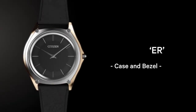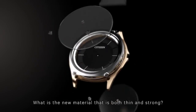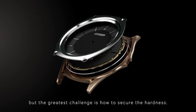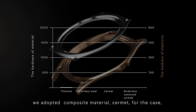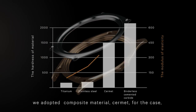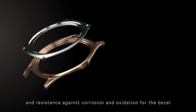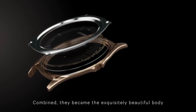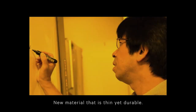The power of ER. Case. Bezel. Essential elements in the design are the case and the bezel. What is a new material that is both thin and strong? Pursuit of the thinnest is a pursuit of beauty, but the greatest challenge is how to secure the hardness. As a material that carries 2 contrasting characters, we adopted composite material, cermet, for the case, and binderless cemented carbide with superior hardness and resistance against corrosion and oxidation for the bezel, which is a first for a Citizen watch exterior. Combined, they became the exquisitely beautiful body that is both thin and durable.